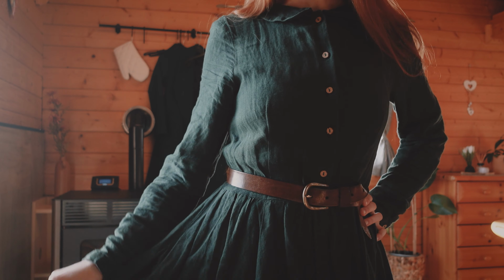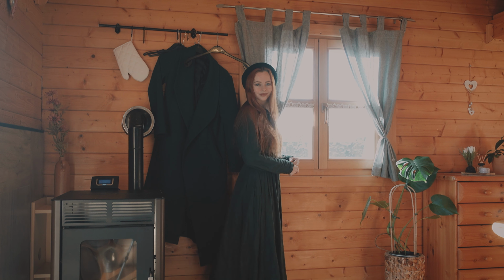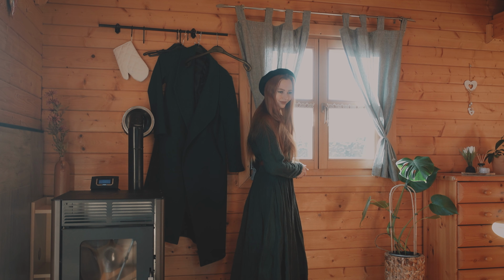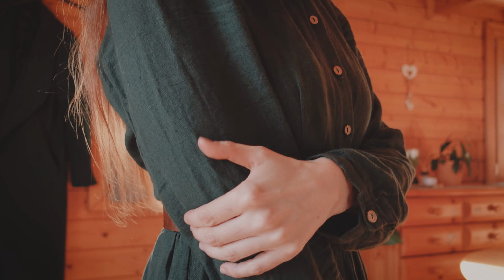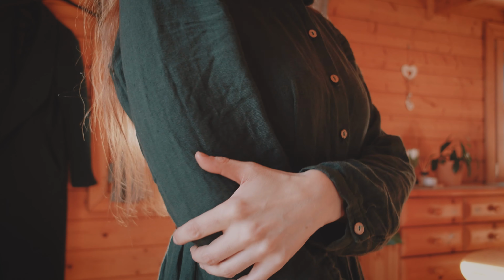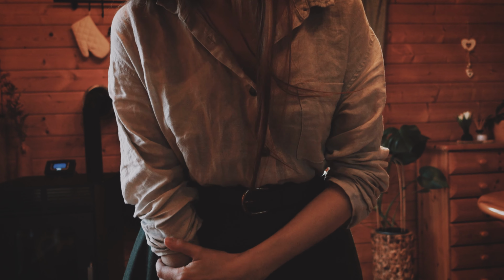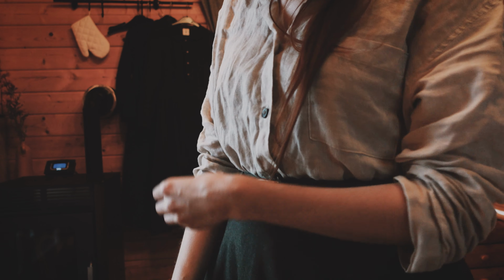Linen is an all-year cottagecore favorite. It's a natural, temperature-regulating fabric that goes great with the cottagecore aesthetic. Just a linen dress will probably be a bit too cold, but with additional layers below and on top, it's a great choice for winter.